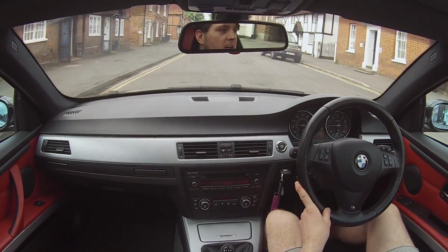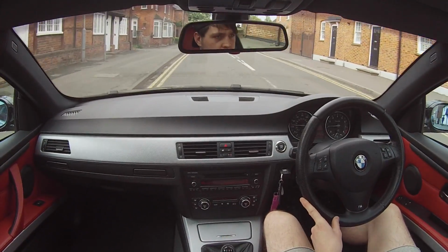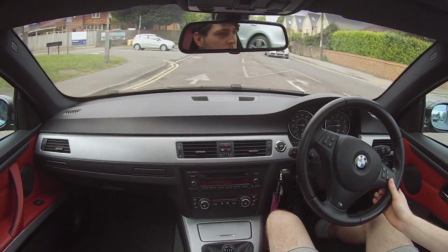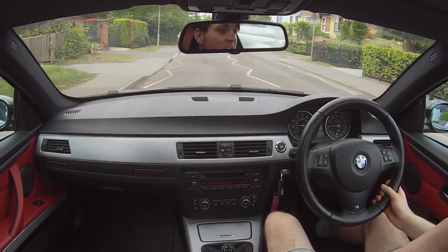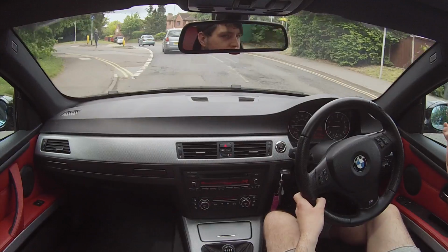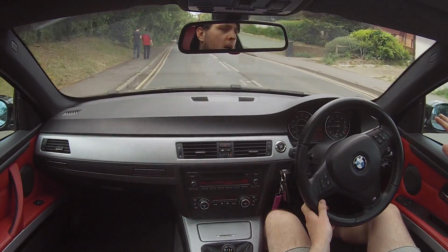Tyres. Well, I've had this car for just over a year now. It had 255, 35, 19 alloys with tyres on it. They were Bridgestone run flats, and they lasted about a month. They were on their way out when I bought the car.